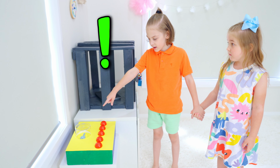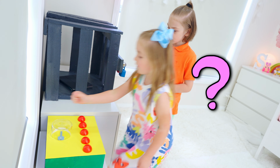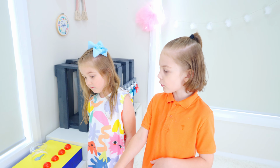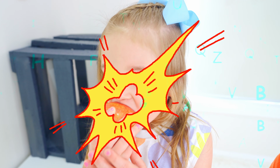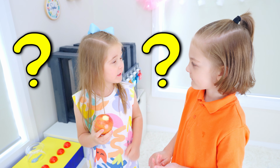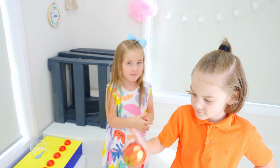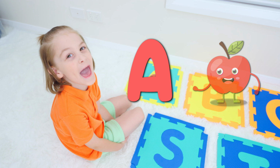Sophia, look! That's the key! But how do we get it? Look, letters. What do we need to do? An apple.